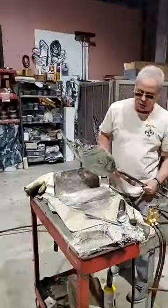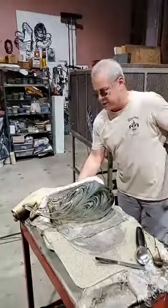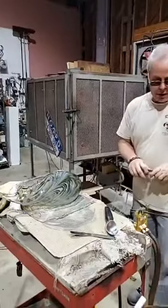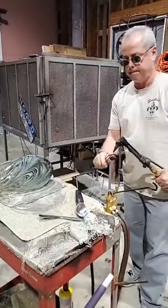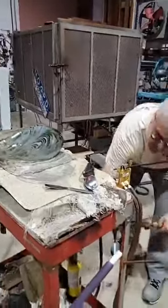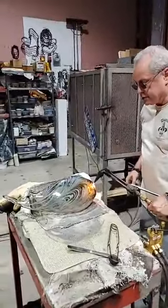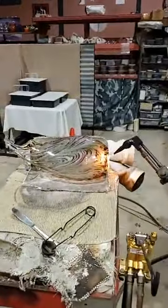So if I put the punty on correctly, it will come off just with a tap. And then I'm going to take this torch, or this torch, cheater, and smooth out that punty mark, which is kind of sharp from where it broke off.